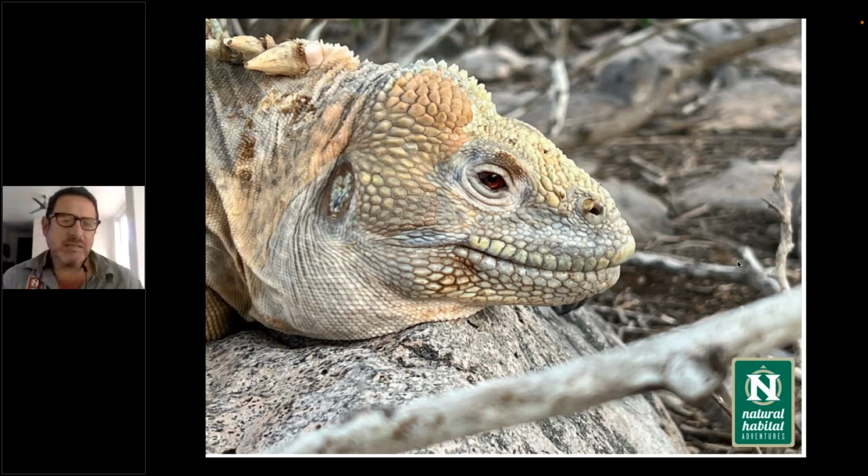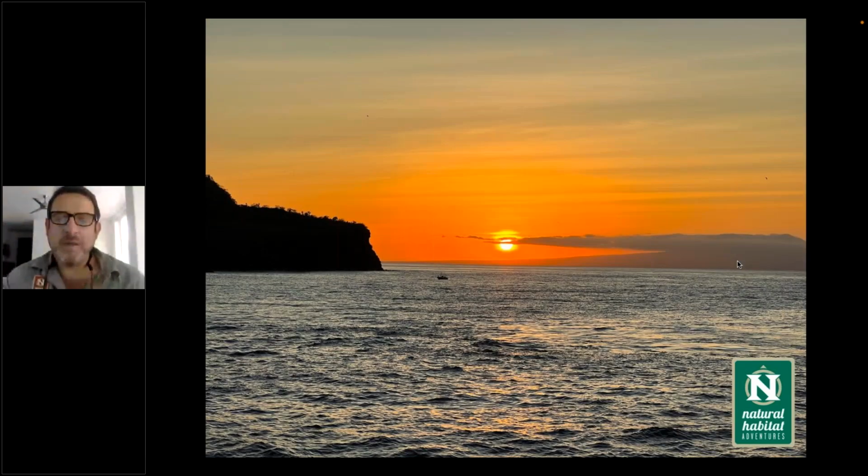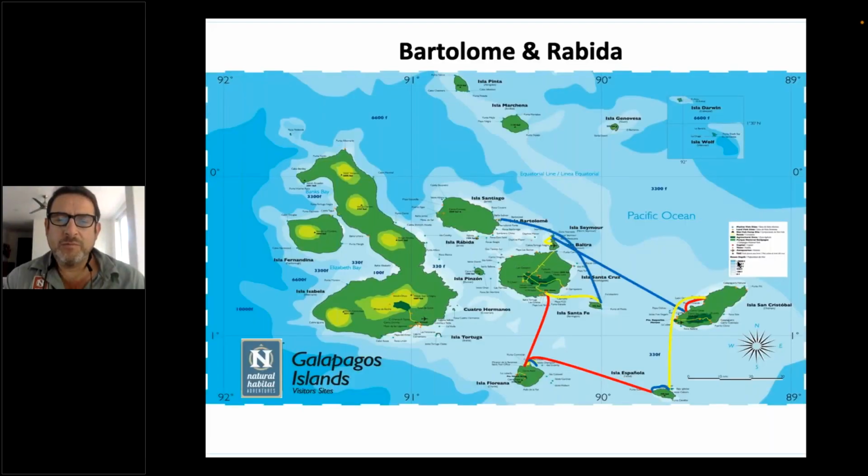And this is one of the sunsets that we can see as we navigate to our next destination, which is Bartolome and Rábida. Okay, so we move from Santa Fe to Bartolome, and this is a beautiful satellite island that is close to Santiago, another island that is also at the center of the Galapagos. And then we move to Rábida, which we call the Red Island, which you are gonna see why.